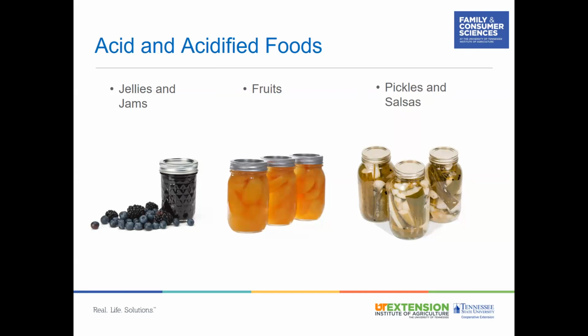Acid and acidified foods can be safely canned in a water bath canner. These include jams, jellies, fruits, pickles, and sauces. Meat and vegetables are low acid foods and must be canned in a pressure canner, as well as food mixtures like soups and other things. And so we'll cover information on pressure canning in our next session.